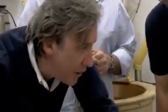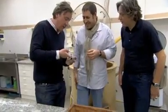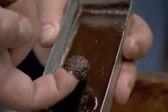It looks much more gritty. I'm looking at the texture. I think of chocolate as something that's smooth, liquid. That's a particularity of the chocolate of Modica. Yes, strange texture, because the sugar never melts during the process. Taste it. Oh, it's like sort of chocolate grit. You will feel a strange texture in your mouth.